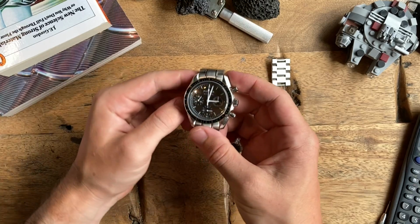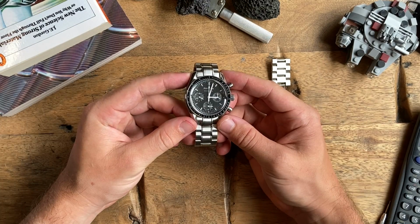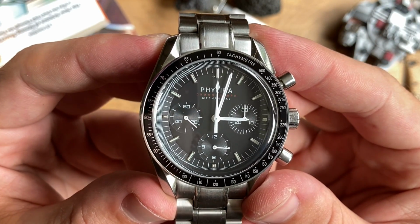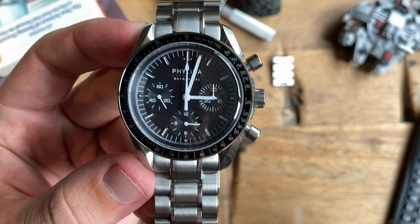To start off, this is a homage piece. So this is not an original design, and if you're not comfortable with that, I can't recommend you buy this piece. Secondly, this watch does cost £120, which is quite a lot of money for some people. So I do want to point out some of the little QC issues which perfectionists might find annoying.